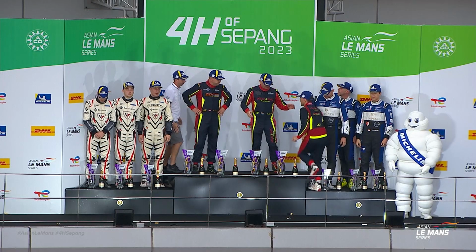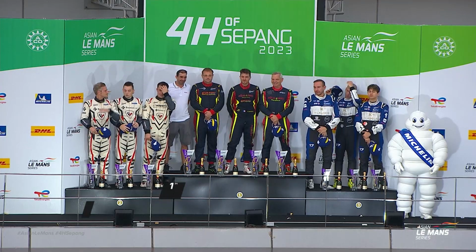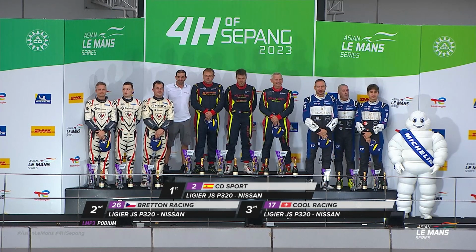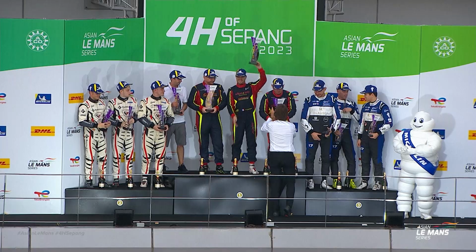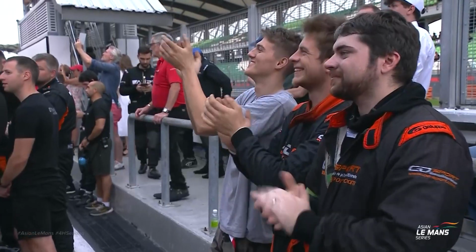LMP3, CD Sport take that win, and we're delighted to have done so. From Breton Racing and Cool Racing, disappointed with third here. They hoped and expected to do better on Sunday after a fine race win on Saturday. They'll be back though for sure in the UAE in the new year.